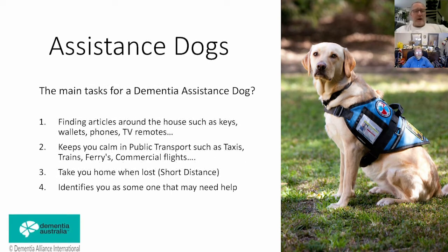So what are the main tasks for a dementia assistance dog? Well, I guess for me, it's finding articles around the house. You know, when you're about to go out and you can't find your keys or your phone or whatever it is, and I just go into meltdown. I seriously sit on the couch and I go, oh, it's all too hard.